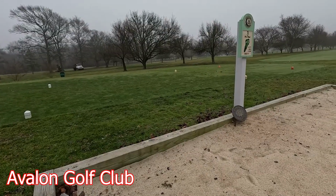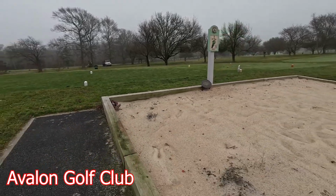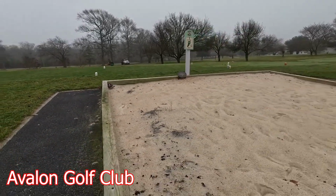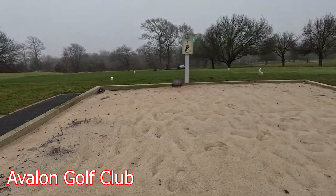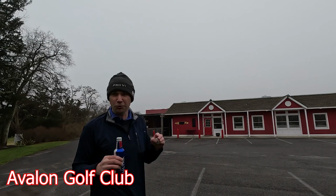Wonder why there's sand here. There has to be a reason. It's a parking lot for the carts. It can't be it. It'll get stuck. Oh no, for hitting out of the bunker maybe? And on the second hole, you can find yourself even grabbing a beer here at the local bar.